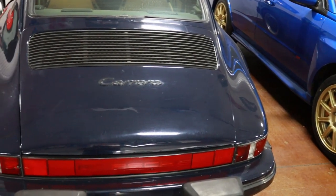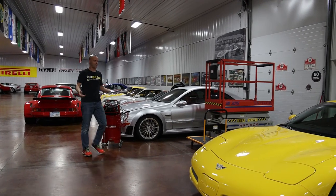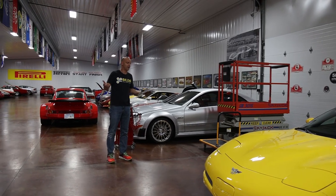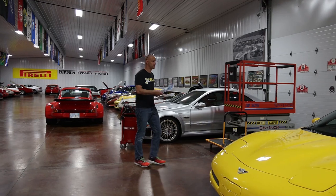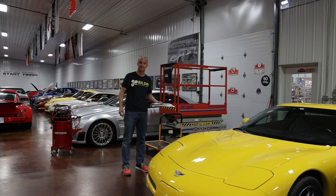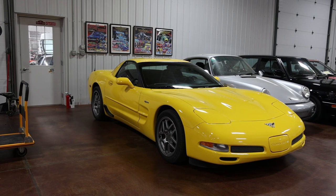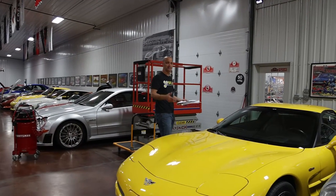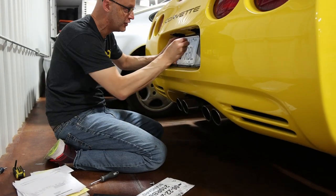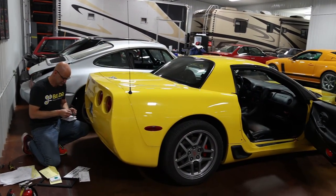So I bought my very first Chevrolet, and for whatever reason, I've never owned a Chevrolet. I mean, I've loved Corvettes, but I just never bought one before. So this one, I had a good friend call me up and say, "Hey, Brian, are you interested in a 2003 Z06?" And I'm like, "Yeah, no matter what, I'm interested in any car pretty much." So this gentleman here in my county had this yellow 2003, and he was tired of it. He was wanting to have something a little different to play with. So anyway, he wanted to sell it.